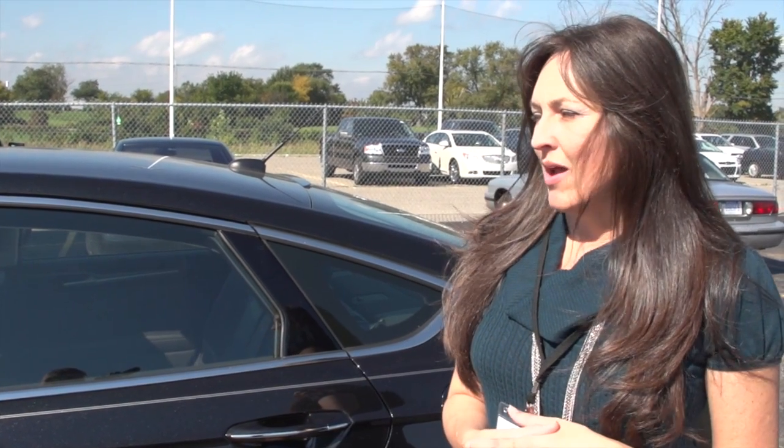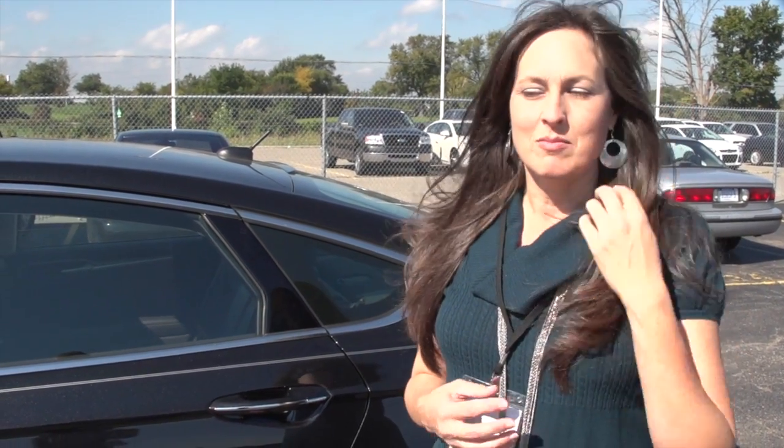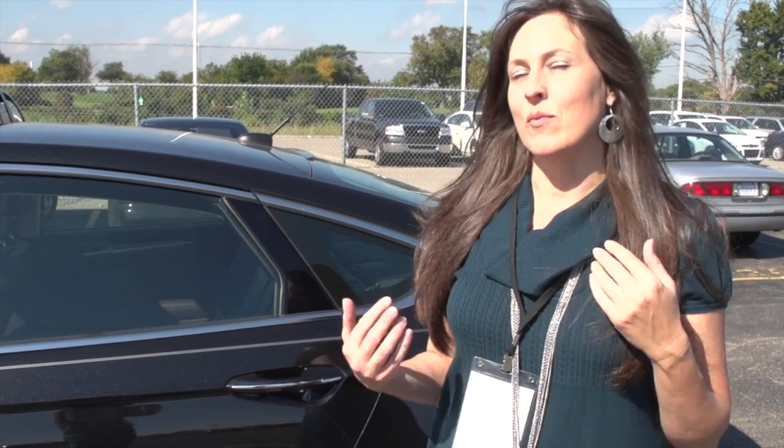I love the gas mileage. The price is probably a little bit more than I would spend, but it's definitely made me in a position where I would actually consider purchasing an electric vehicle.